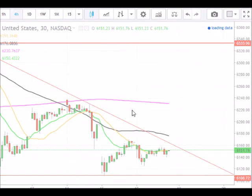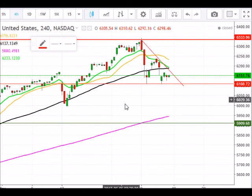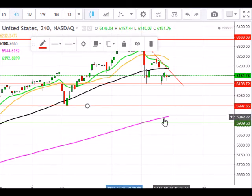If that does happen to fall, then you'd be looking for price to fall to about this 6,000 level, and then we'll have to see what happens from there. It's possible extension down to this 200 as well.